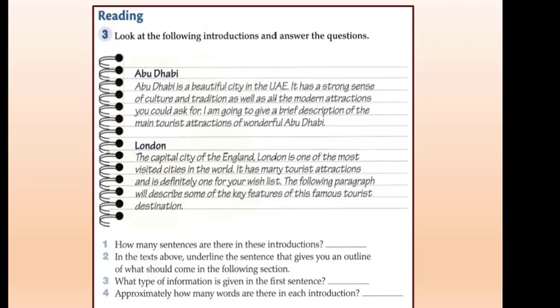Now I'll display the answers and you can check your own marks. The first one, 3. The second one, sentence 3. The third one, a general overview about, and the last one, about 50 words for each paragraph.